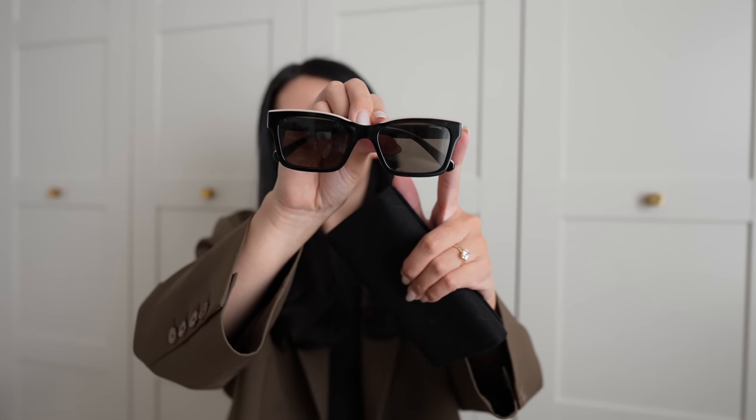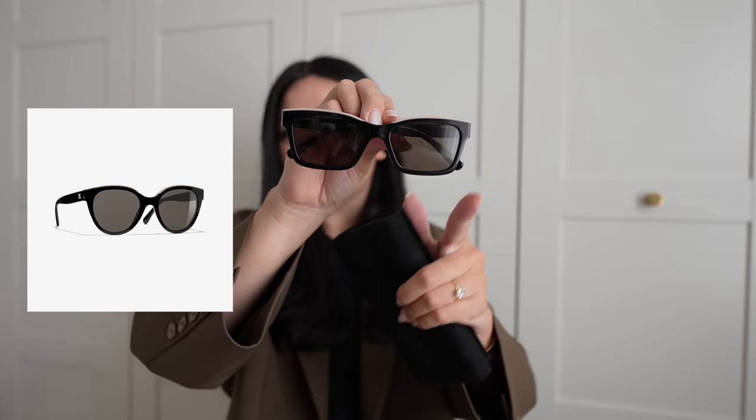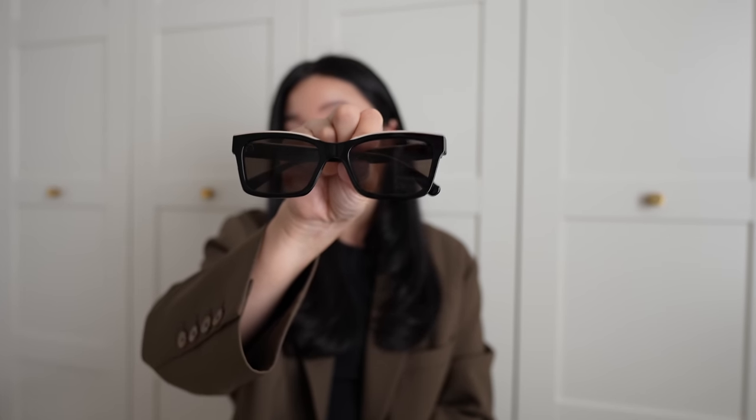They also have these in a butterfly shape, which is what Marco's sister-in-law got, where it's a little bit more rounded and a little bit bigger. So if you need sunglasses that are a little bit bigger, that's a great go-to. There's also a couple of different colors for these as well. But really happy with this purchase.